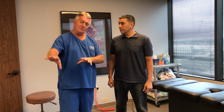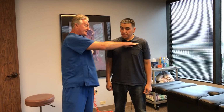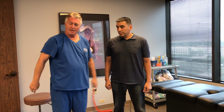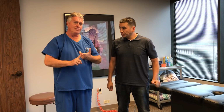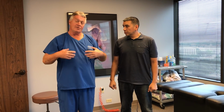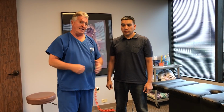And that's what I'm doing when I did the Johnson ring dinger, the biophysics adjustment, and adjust on the x-axis, the y-axis, and the z-axis. I am resetting the neurophysiological proprioceptive afferent and efferent preganglionic and postganglionic fibers so that the body can function at a much higher level of efficiency.